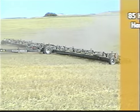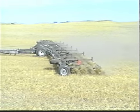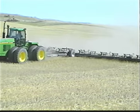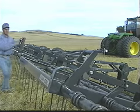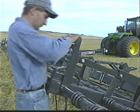The extra residue resulting from conservation farming practices can be a friend or a foe, depending on how you choose to manage it. The 85 Heavy Harrow Bar lets you control your residue situation. The 85 Heavy Harrow features a choice of tines: 1/2 inch by 22 inch tines, or 9/16 by 26 inch tines. The tine angle can be adjusted easily with a quick adjust handle on the harrow section.